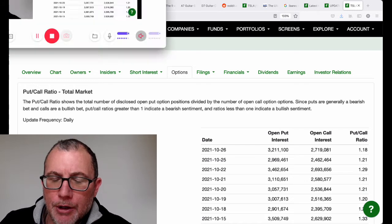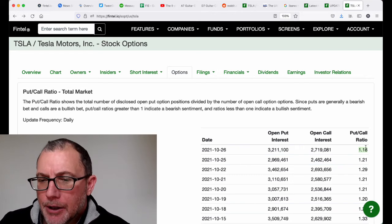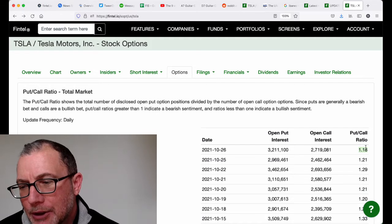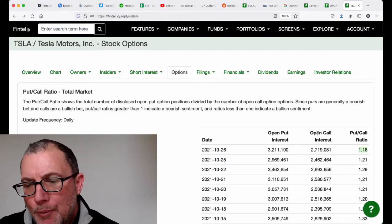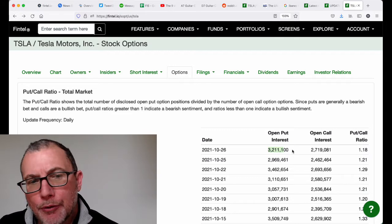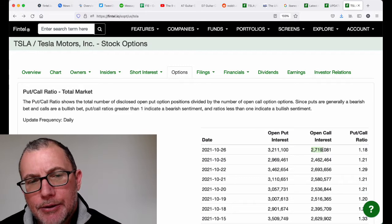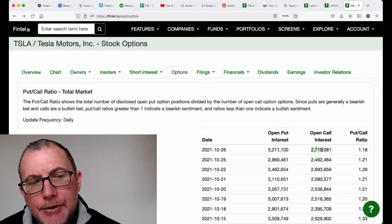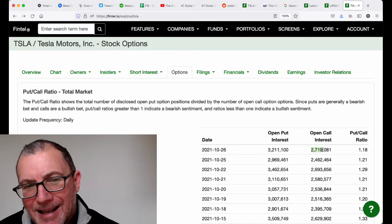Over here on the right-hand side of this page, I highlighted the most recent put-call ratio that we have for Tesla. What it says is that there's slightly more negative sentiment than positive sentiment. The number of open put options is 3.2 million. The number of open call options is 2.7 million. So we divide that, and anything over 1 is a negative sentiment, and anything between 1 and 0 is a positive sentiment. So right now the overall sentiment is slightly negative.